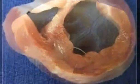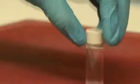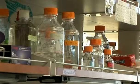Initial trials conducted on rats and pigs had promising results. The gel successfully formed a foundation for new cell growth. Researcher Todd Johnson says the hydrogel's uncomplicated design makes it easy to handle and administer. The material is not considered living. It does not itself have any cellular components. So it is something that can be easily stored, shipped, and maintained, and then readily prepared for injection. It's something that's very easy to work with.